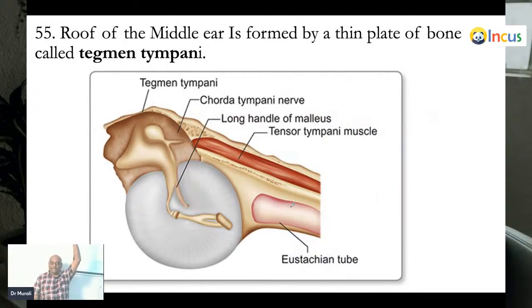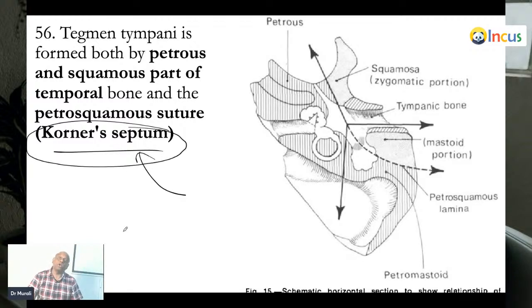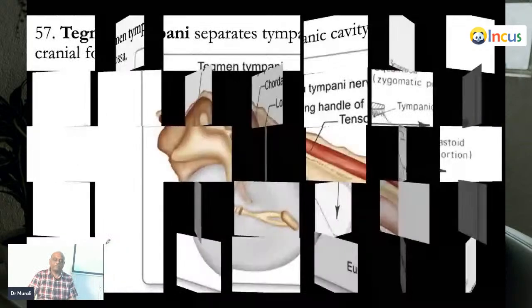Roof of the middle ear is formed by a thin plate of bone, which is called tegmen tympani. And tegmen tympani, how is it formed? It is formed by both the petrous part and squamous part of the temporal bone. And between the petrous and squamous part, there's a petrosquamous suture. Sometimes it can become persistent, unfused. That is called then Korner's septum. Korner's septum is the petrosquamous suture, which is the part of the tegmen tympani, is what you need to remember.